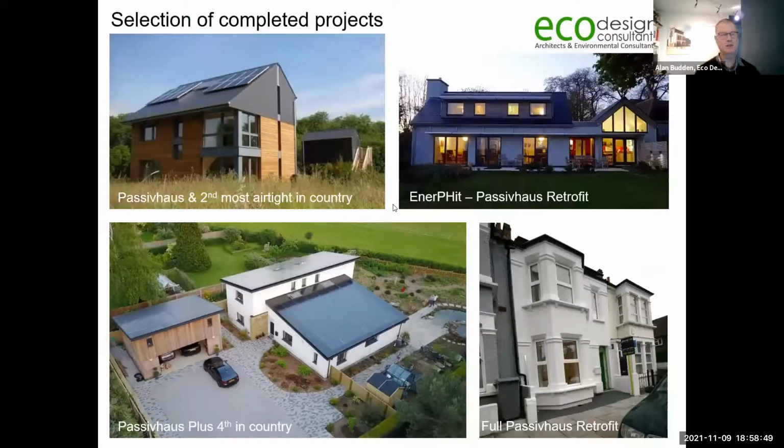As a company, as Hakeem said, we're architects and we're also very involved with the environmental side as environmental consultants, but particularly something called Passivhaus, which is a European standard that uses building physics to get to the best possible energy efficiency rating. We've done a number of new builds and retrofits, including the house in Brent here in Kensal Green, which went to the full Passivhaus standard, not just the retrofit standard.